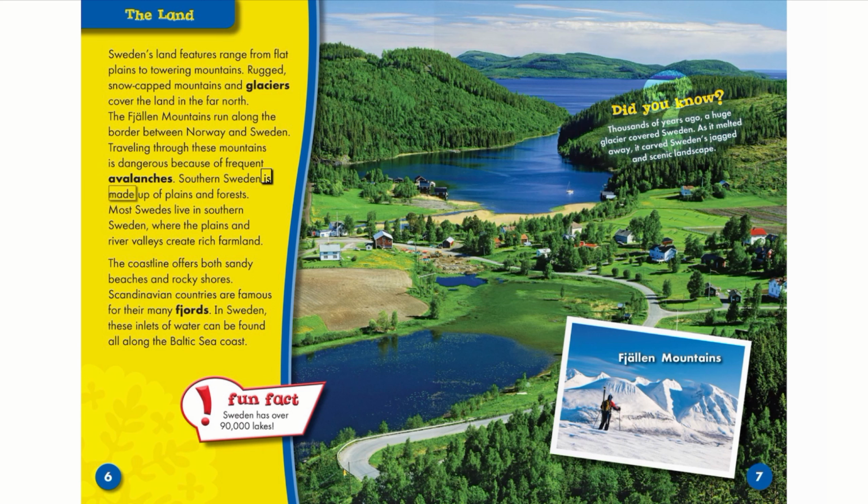Southern Sweden is made up of plains and forests. Most Swedes live in southern Sweden, where the plains and river valleys create rich farmland. The coastline offers both sandy beaches and rocky shores.